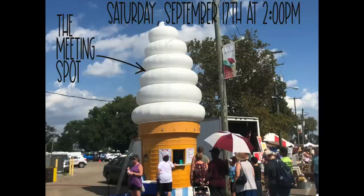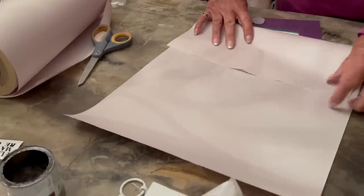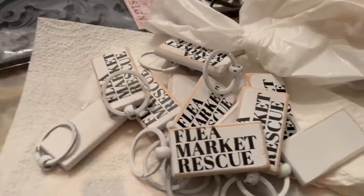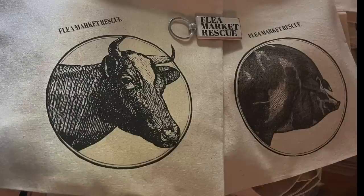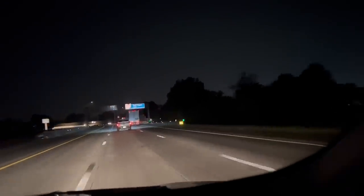I couldn't go empty-handed, so I had my friend Karma, my mom, and myself. We made some bags for everyone and some keychains, just something nice to give them for coming. And we headed off to Ohio in the wee hours of the morning. Hey guys, we're in Ohio. Springfield is about a 4-hour trip, but it is so worth it for us.